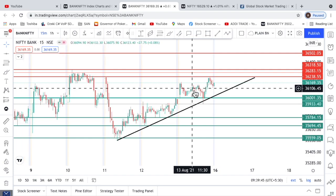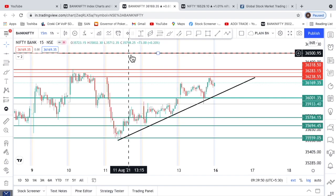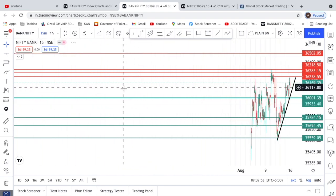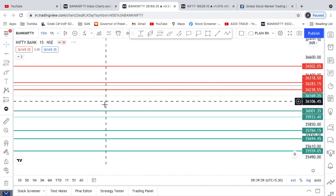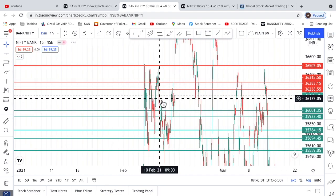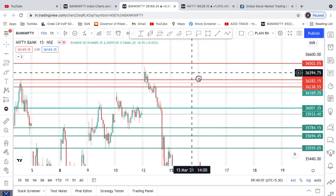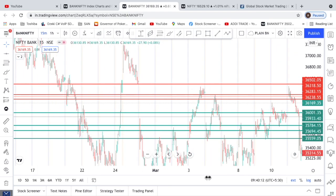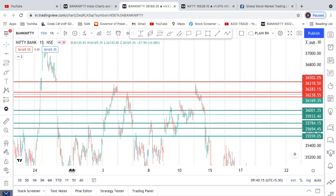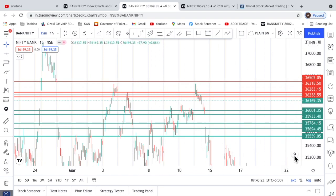And the topmost red line that you see at about 36,500, I'll show you from where we are getting that resistance. See, it is from here. It is from this price action, which has occurred between March, so between 36,450 and 36,500 we could face some tough resistance when we go up.